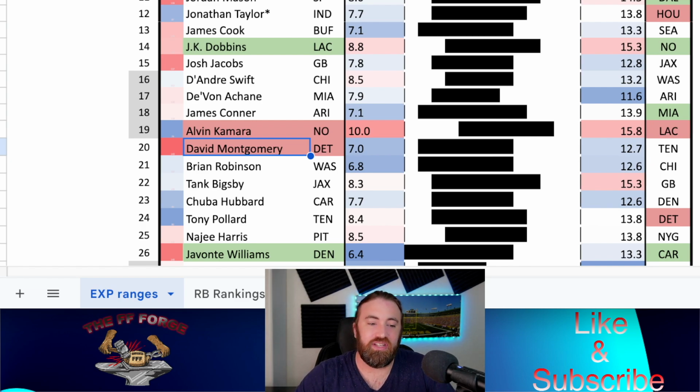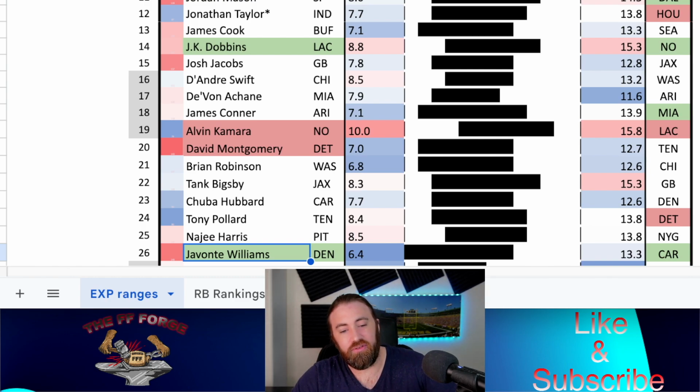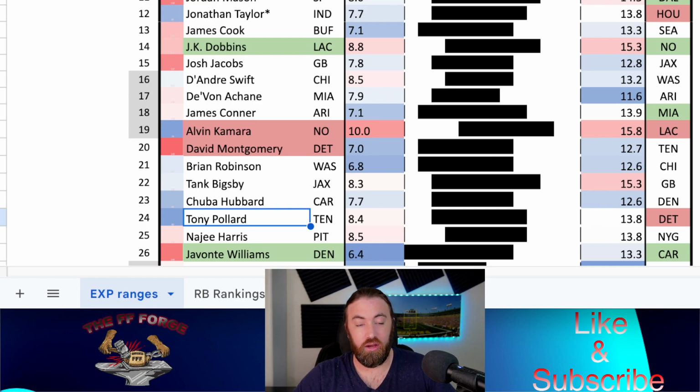Running back 20, I have David Montgomery this week. My second fade, followed by Brian Robinson, Tank Bigsby, Chuba Hubbard, Tony Pollard, Najee Harris, and Javonte Williams. Javonte Williams, my second love of the week, also in a very good matchup against Carolina. Tony Pollard in a very rough matchup against Detroit.